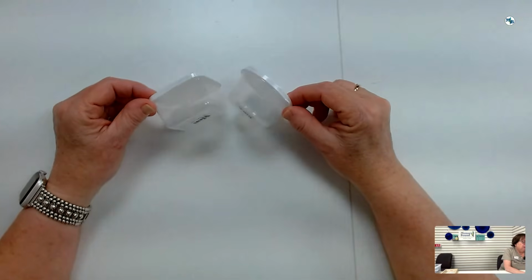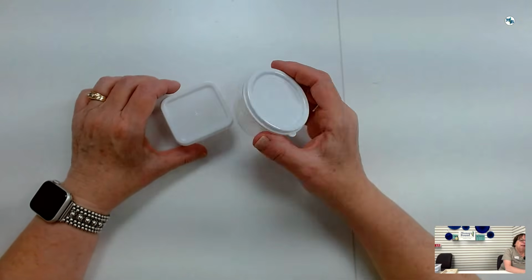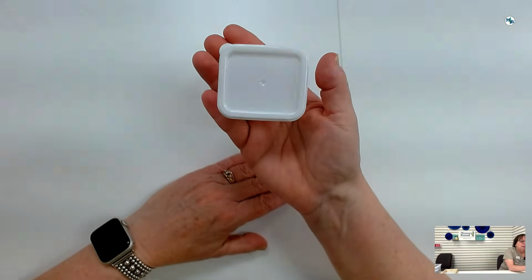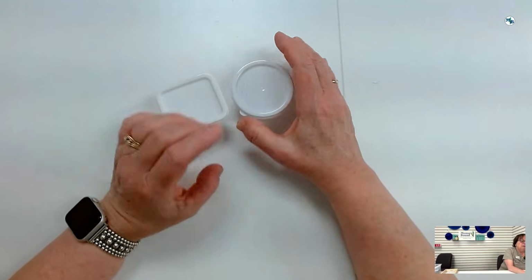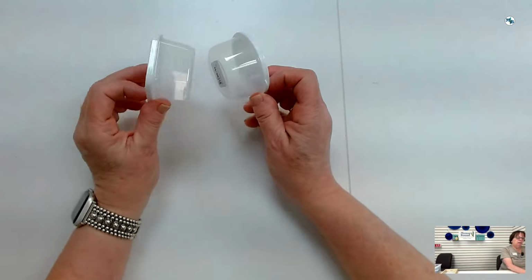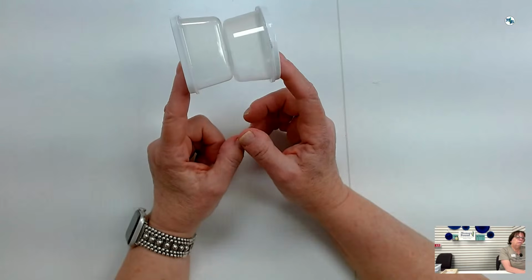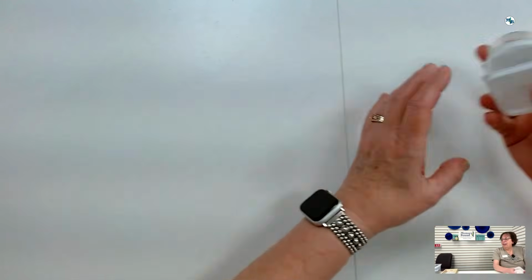Anyhow, these are teeny little containers. They're 39 cents. They're just so cute. Now, we've had the circle ones before, but now, you guys, we've got the little rectangle ones. So they're good if you want to mix up some embossing powder, put your beads in there, your little embellishments, glitter color. Yeah, glitter, and put them in there.